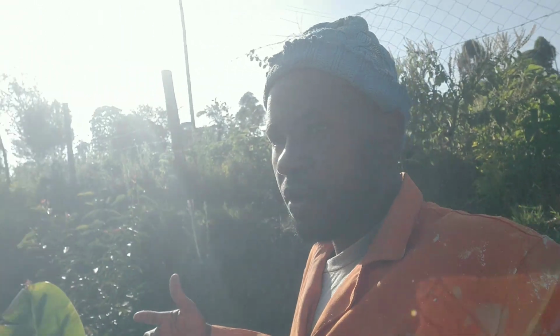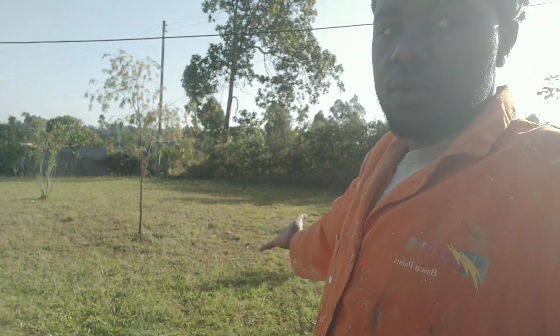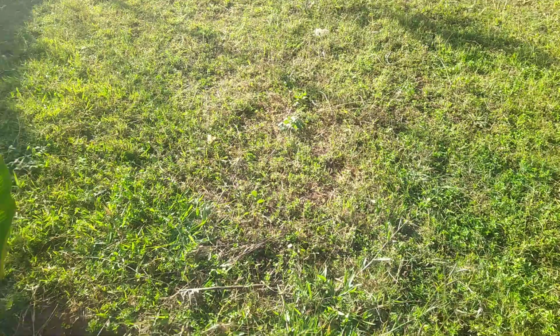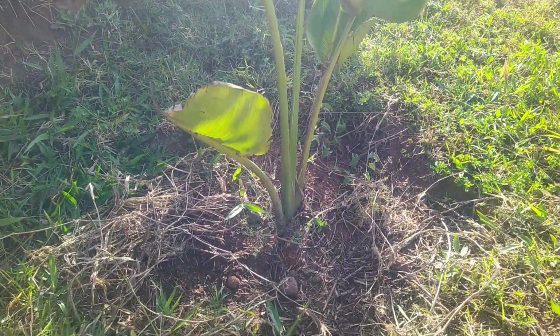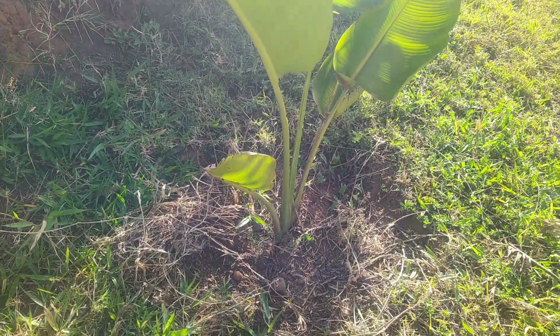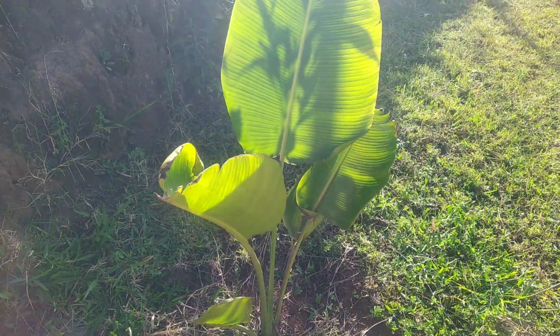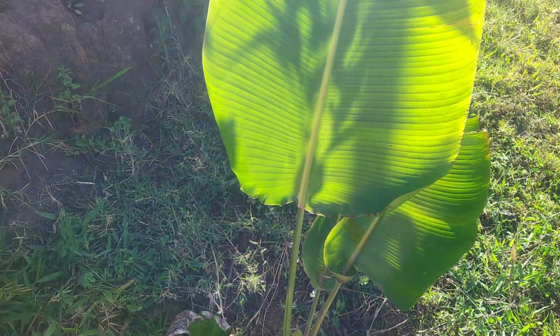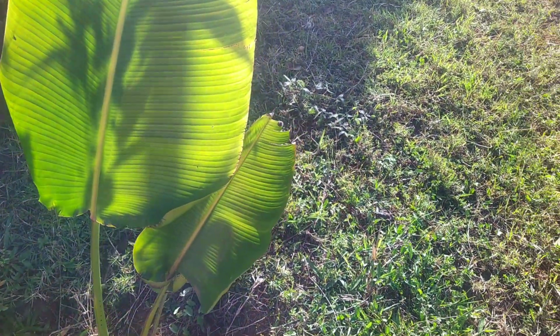700 kilometers all the way from Nairobi to the western part of Kenya, and I'm in a beautiful compound. Wow, amazing. The trees are being planted in a very good manner. Today, you can see even the banana. This is not a banana, but the leaves look like a banana. It's a certain tree, I don't know its name. From how it looks, you can tell me in the comment section which type of tree or flower this is.